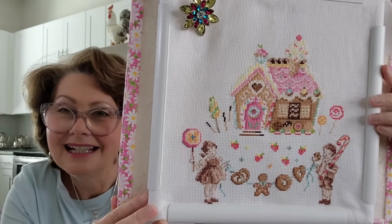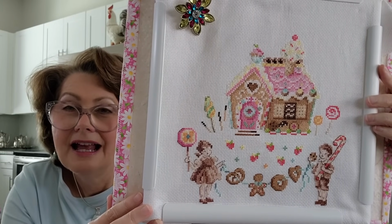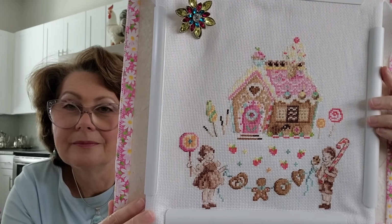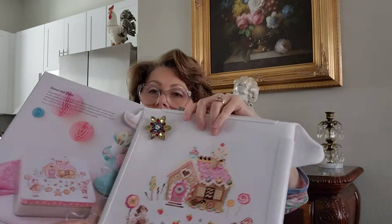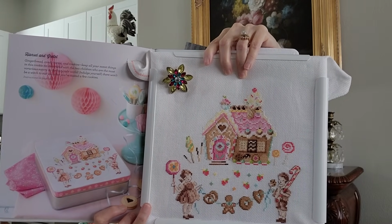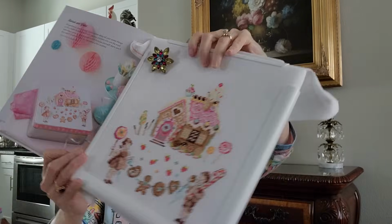This is 14 count white Aida. I did use all the DMC colors that were called for, and it's 2/1. And this is just plain white Aida I buy from Hobby Lobby, and it sews up beautifully. I'm so excited about Hansel and Gretel. I've almost got it done. Hansel and Gretel out of the Fables and Fairy Tale cross stitch book by Miss Veronique. Another cute one.